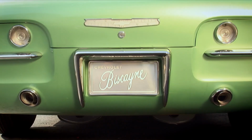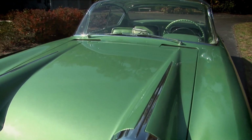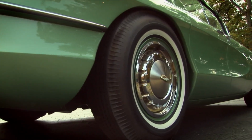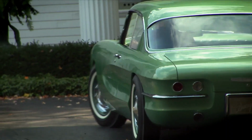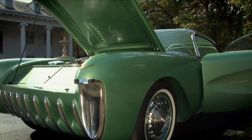This 1955 Chevy Biscayne was rescued from a junkyard and restored to its former glory. Its design cues helped inspire a generation of GM products, from the Corvair and Chevette to the Riviera. But one of its most lasting innovations was under the hood.